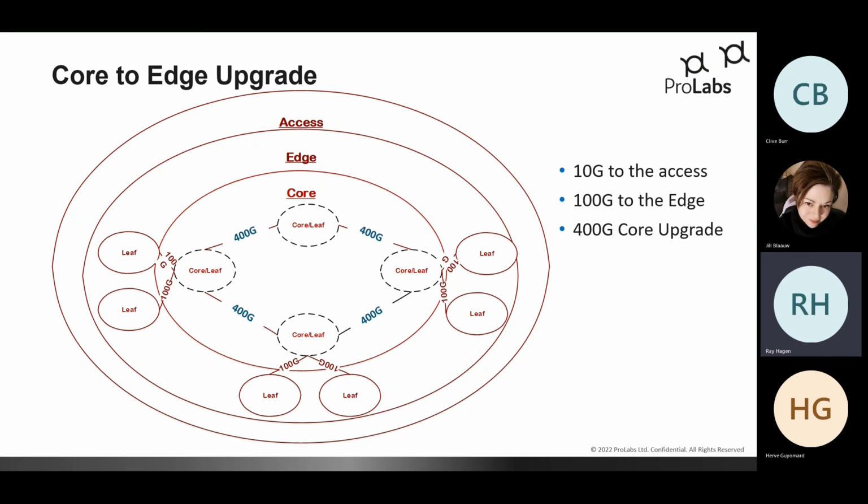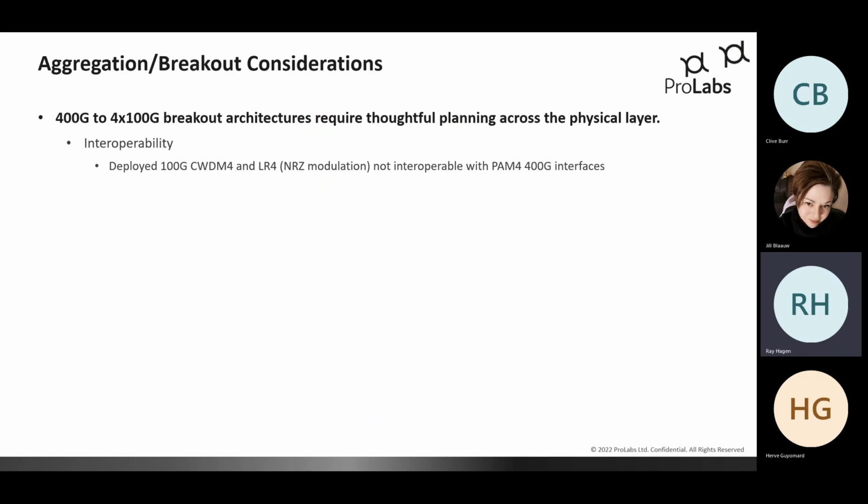So you can see, even if it's a data center or a service provider, it is that aggregation and breakout consideration which is the big thing we're working with customers on. Across the physical layer, so across both transceivers and cabling, it really requires a lot of thoughtful planning when deploying a 400 gig upgrade. And the first thing we like to talk about is interoperability.